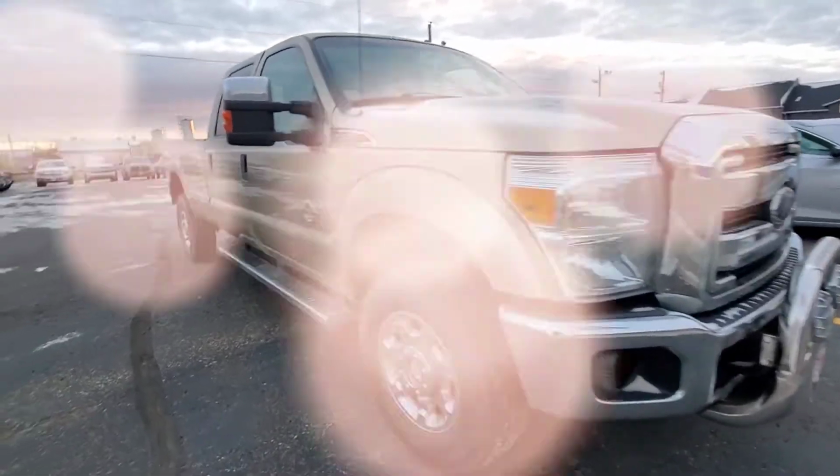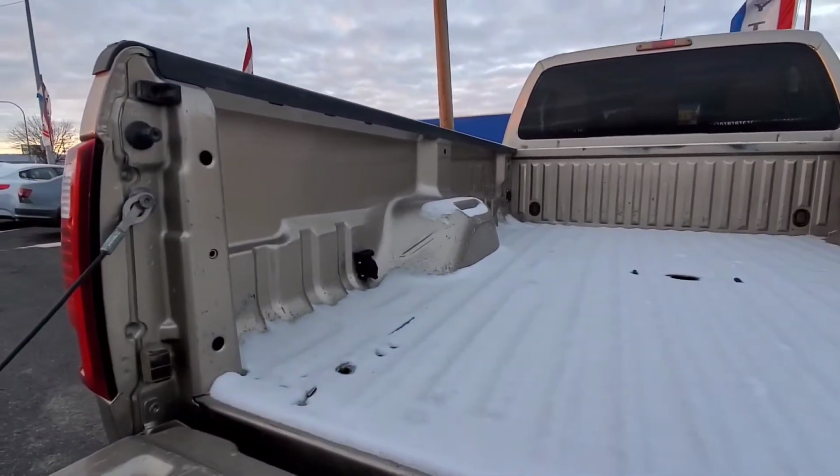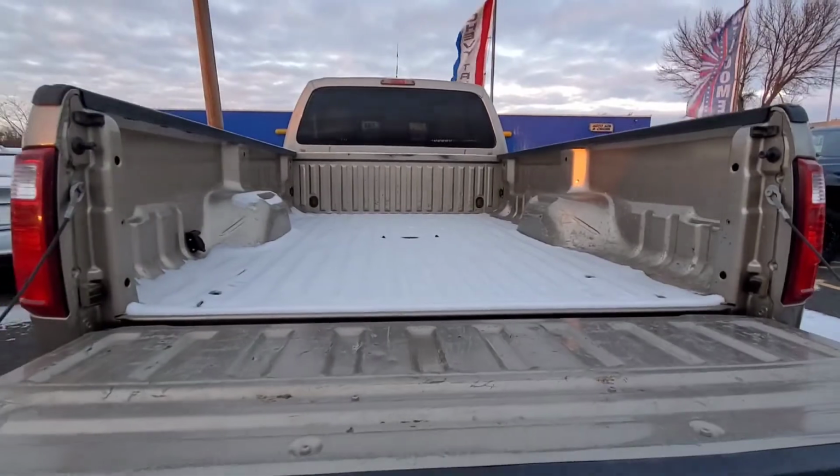All right, there we are. A long box again, does have that turnover ball, and there's the hookups for your trailer back here too. Can't go wrong. Did notice this while I was going inside, there is a dent right there. Few paint chips right here.